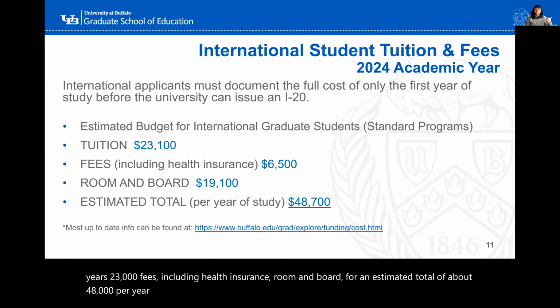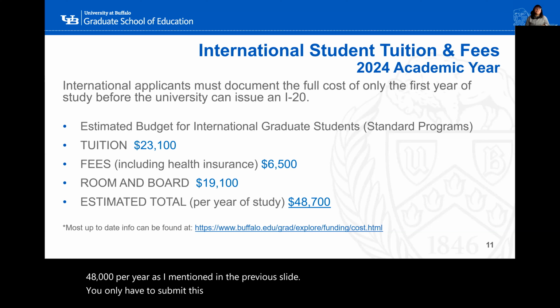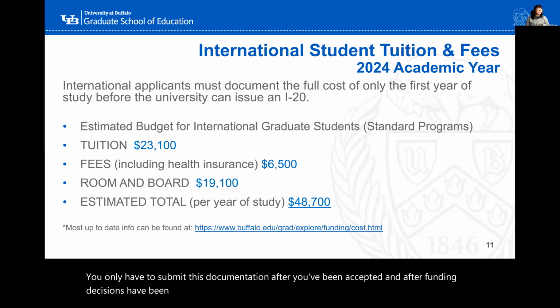As I mentioned in the previous slide, you only have to submit this documentation after you've been accepted and after funding decisions have been made. So if you receive funding decisions and you receive scholarships or grants, you can redact what you've received from the overall estimated total.